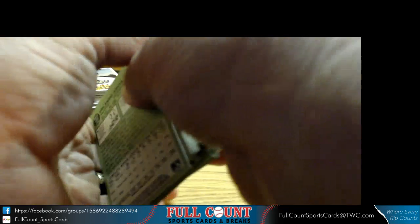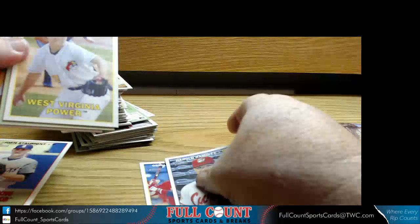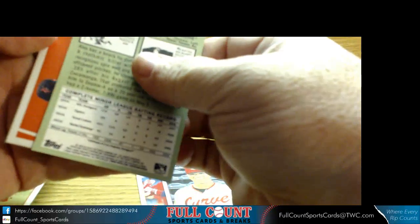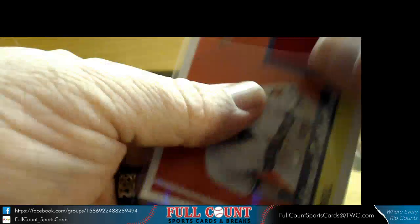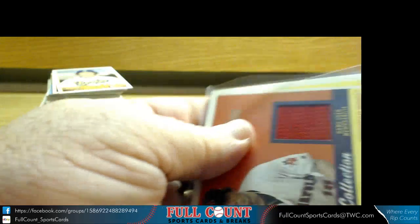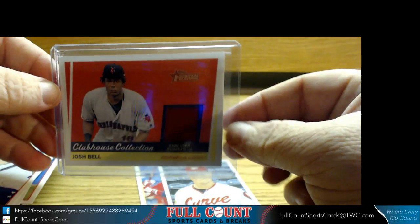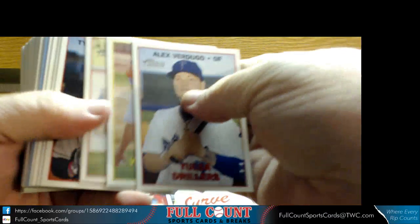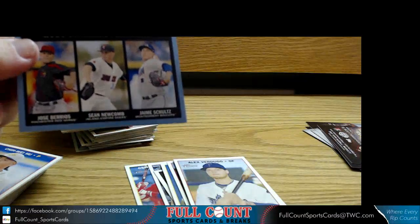Okay, guys, box number six. Got the relic again. Josh Bell from the Indianapolis Indians. Strikeout Kings. We got Jose Berrios, Sean Newcomb, and Jamie Schultz. That one will have to be random off at the end.